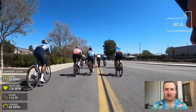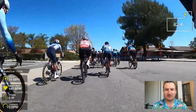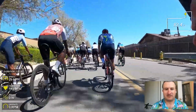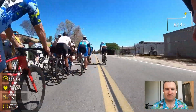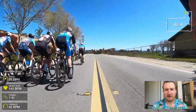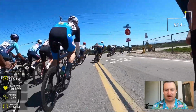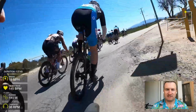So a really cool course though. Even though they cut some turns out, it's still really nice to have a circuit race. We don't get too many of these in Southern California. The course is about 4 miles long, so we were doing the laps in roughly 8 to 9 minutes.